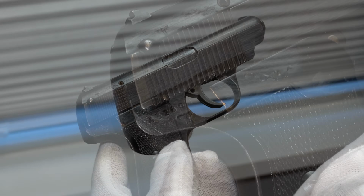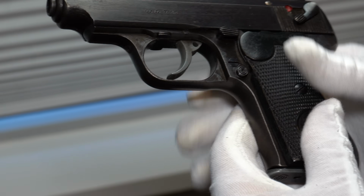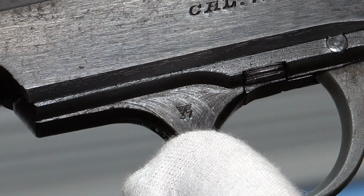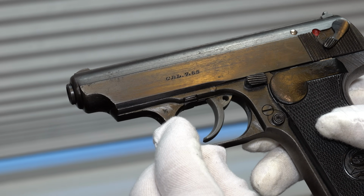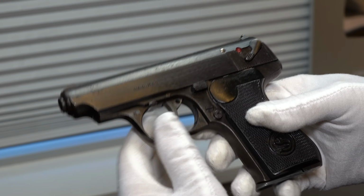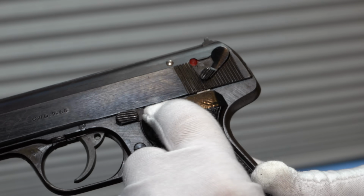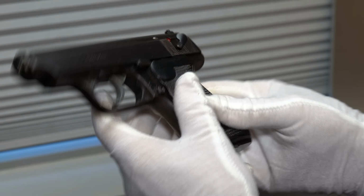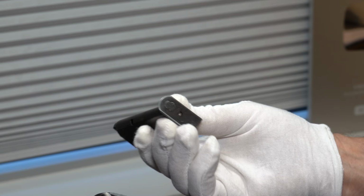It is late war. You can see the Eagle N proof here, but then also this right here is the Eagle 37, which means it went to the military. Most certainly it went to a military officer, German military officer. The grips have a little ding here and here, but other than that, this gun is near perfect. Front strap, back strap, correct magazine.